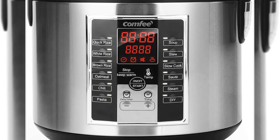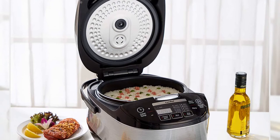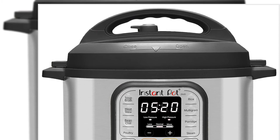To achieve the ideal cooking performance, Comfy has developed a revolutionary six-step process that marries heated water and pressure to cook fluffy rice perfectly every time. Whether you're in the mood for rice or pasta, soup and stew, this appliance has got it all. With 17 different digital cooking programs, there's no limit on how many times we can cook something new.